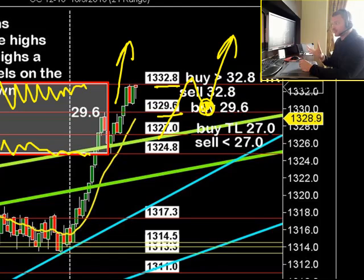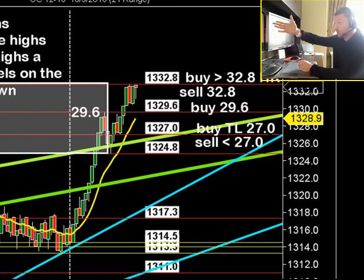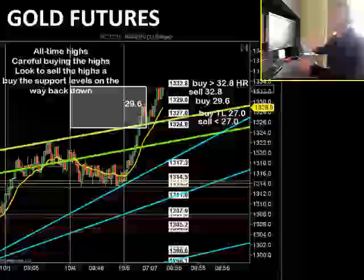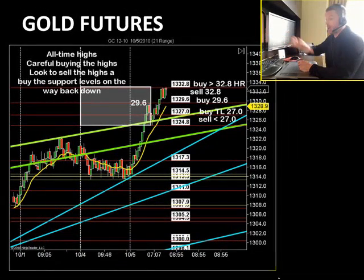Okay, so your typical buying support. That's exactly what we did on the gold. We bought the support at 29.6. And you can see here on our charts, guys, that's exactly what we were going to do, right? We said 29.6, be a buyer. Look to cover, right, or look to flatten that trade or take profit at 32.8. If we break above 32.8, okay, it's going to be higher risk, but we're looking for the buy side. All right, so we got, of course, the breakout above 32.8.